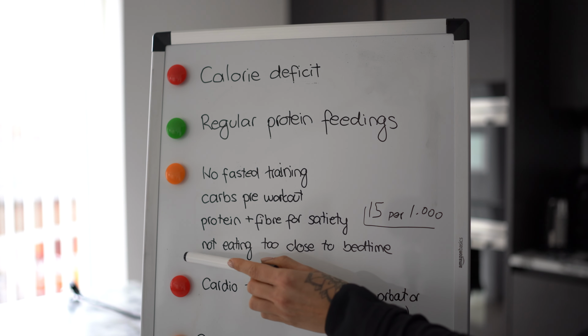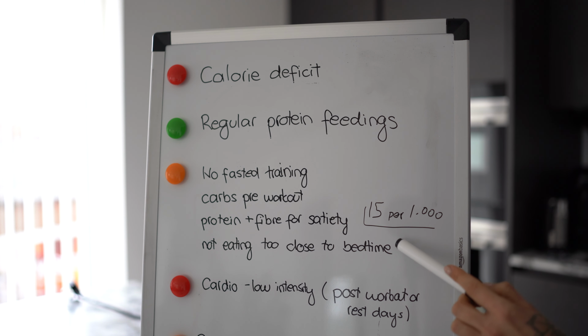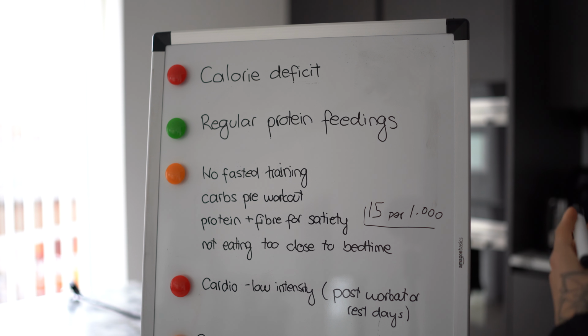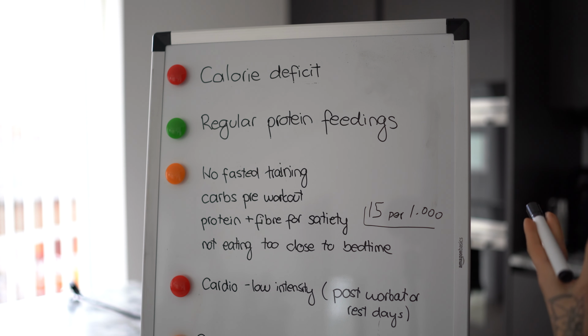And then another kind of, not a rule, but just general guidance is not eating too close to your bedtime, just to make sure that your digestion, that all the food that you ate is digested and that you don't go to bed with a very full stomach, because then that can interfere with your sleep and interrupt your sleep. And we all know how important sleep is for fat loss and for building muscle and for preserving muscle.